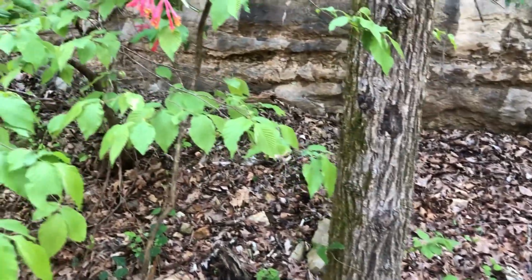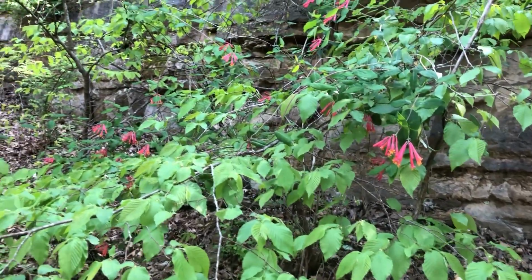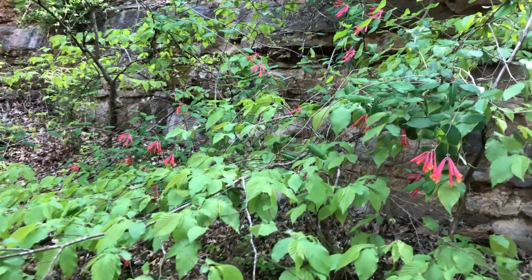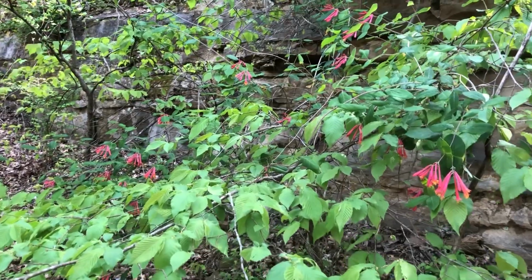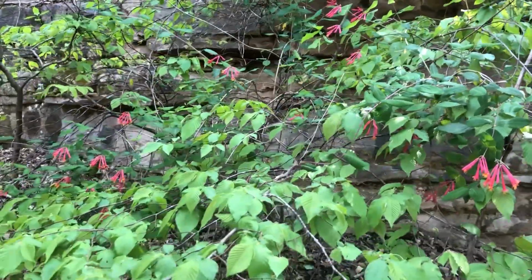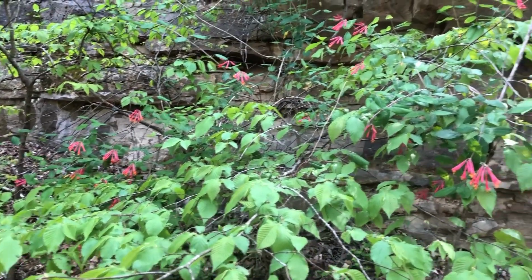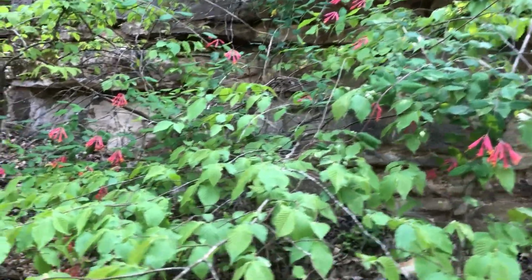Oh wow, here's a great spring bloom. Look at this beautiful woodland plant. This is our native honeysuckle. Is that beautiful or what? I guess most of the honeysuckle that we used to get sweetness from as kids was the non-native variety. This is very distinctive native honeysuckle here in the Ozarks.